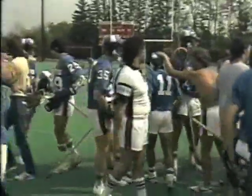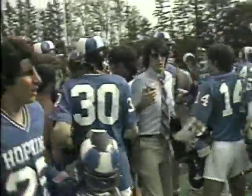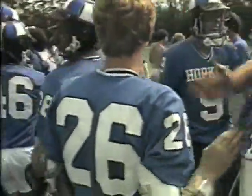Looking down now, as the University of Virginia, somewhat disconsolate to our left. Johns Hopkins, of course, still completely excited, overwhelmed, as they set up for the presentation of the NCAA Division I trophies. We see Mort LaPointe down the sideline as we are still looking at the excited, enthusiastic, unbelievably happy Johns Hopkins Blue Jays.